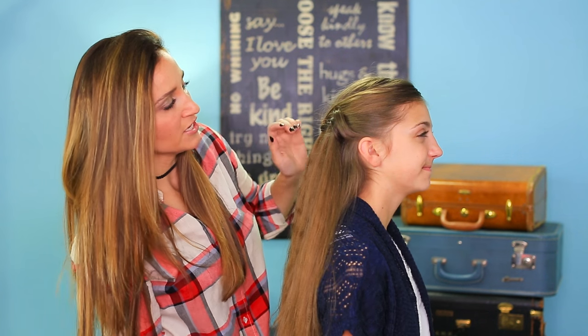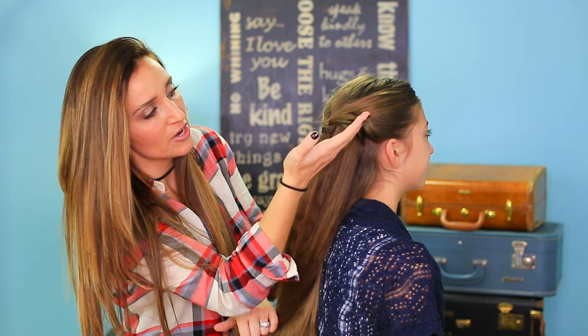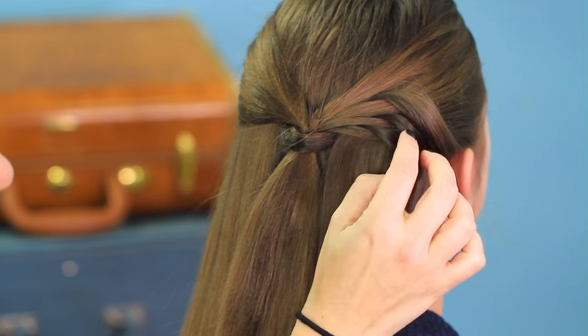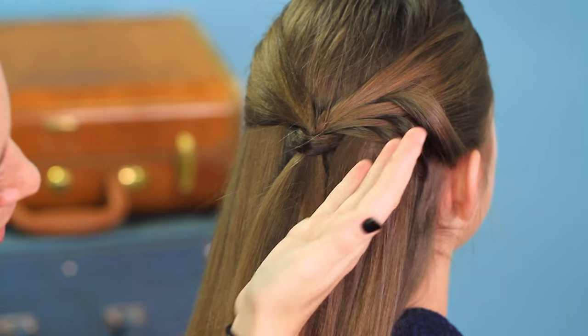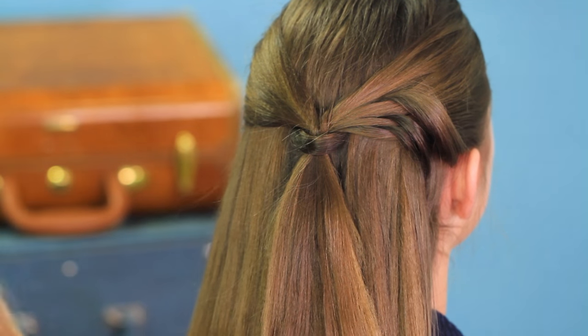Now you can smooth everything down and gently tug to kind of tighten things up like this. What it does is it kind of layers and staggers the steps of the hair, and it sort of creates that angel wing pattern that we're looking for, and creates that one side. So can you see that? Now we're gonna repeat on this side.